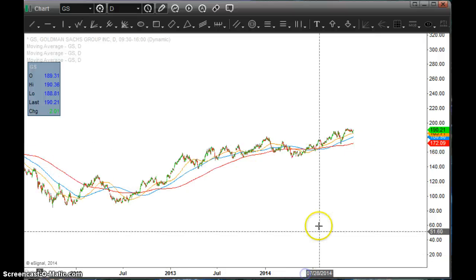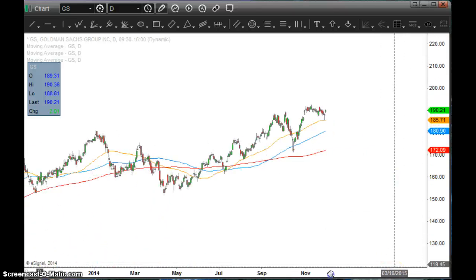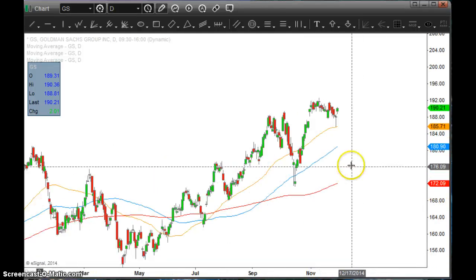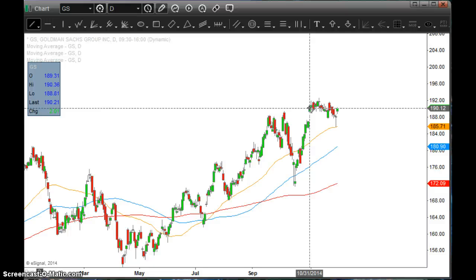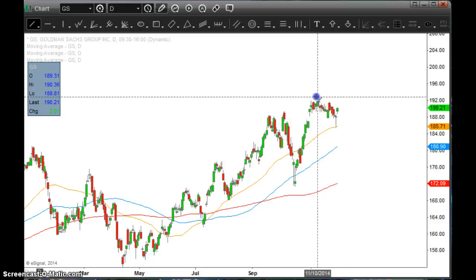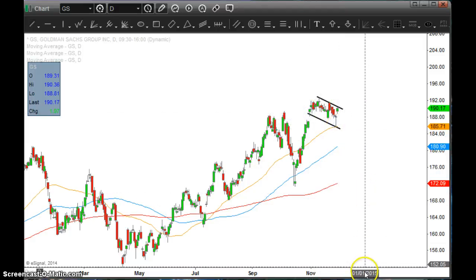My focus here though remains rather short term for now. I do want to point this out because I think it could be a cash flow trade to consider. If you look at the way Goldman Sachs traded over the past few weeks, it basically moved to new highs in late October, early November, and then started consolidating. And the consolidation move here really does smell like what we call a bull flag.